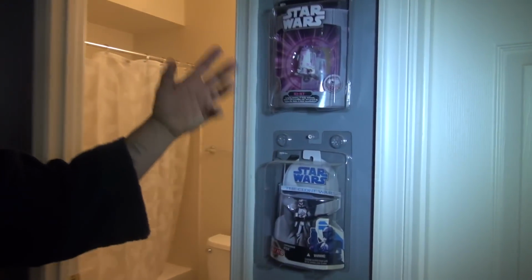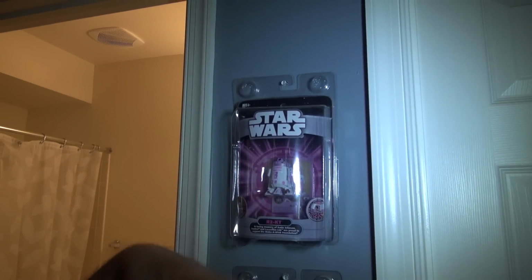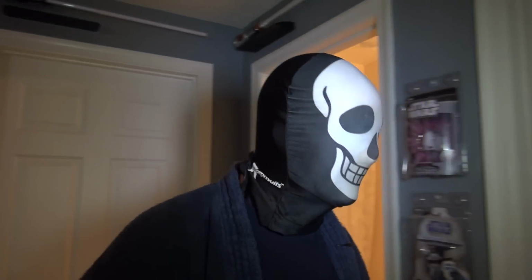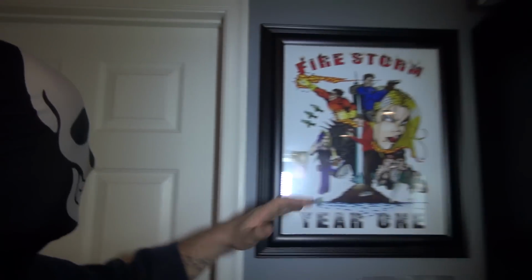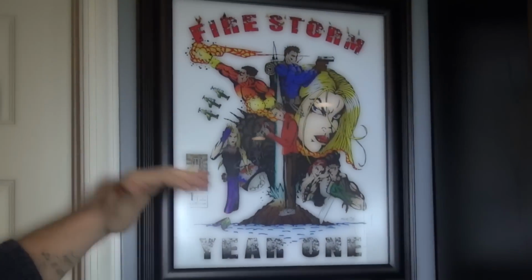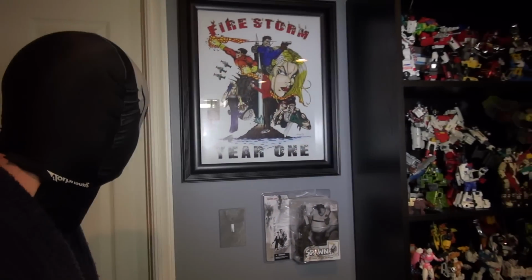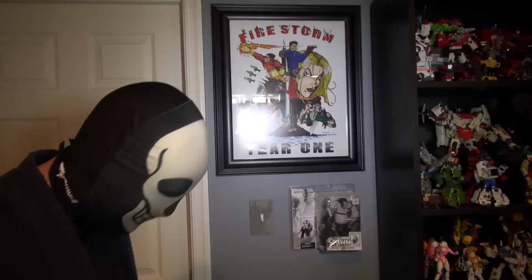We have some random figures. This was a Cancer for Young Kids figure. If you know the story behind this, then you know. And this here is a comic book that my friend and I started when we were kids, and then I redid it to celebrate our 20-some years of friendship and gave it to him as a gift, and I made myself a copy as well.